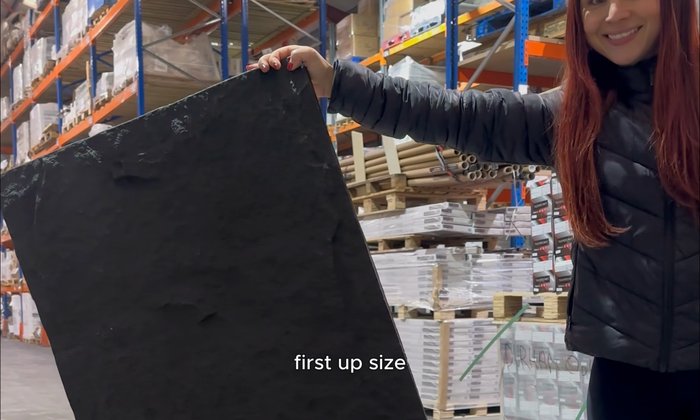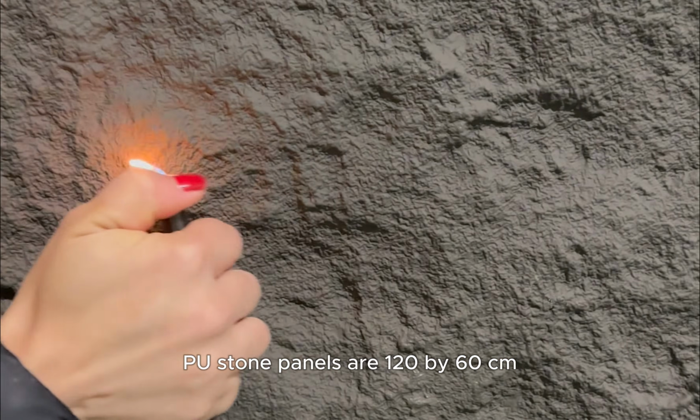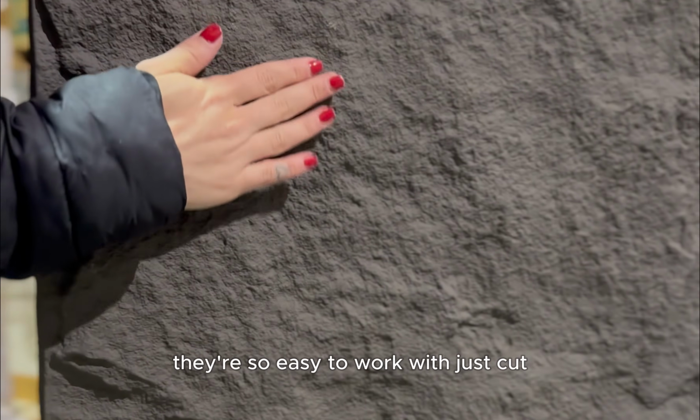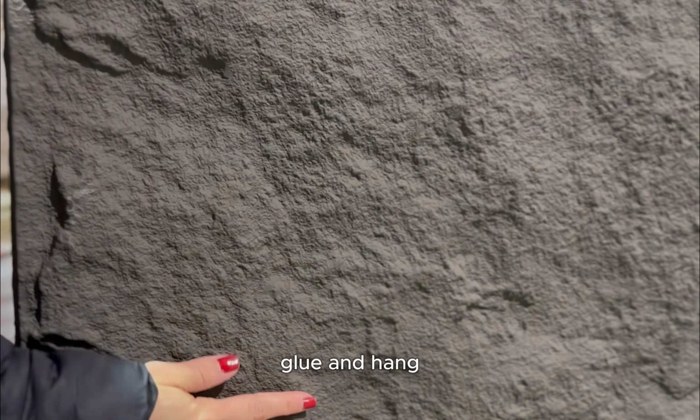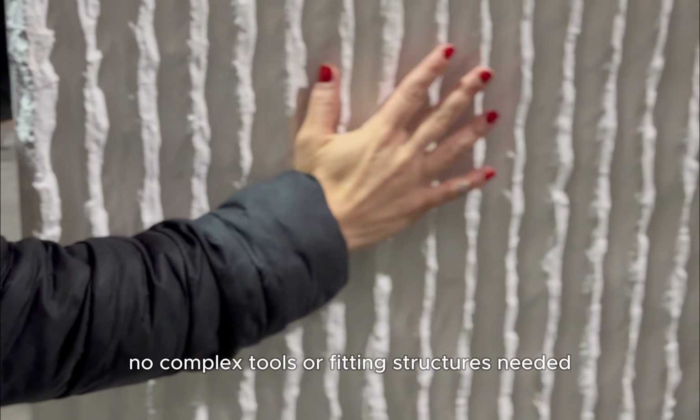First up, size. PU stone panels are 120 by 60 centimeters, making them ideal for quick and seamless installation. They're so easy to work with. Just cut, glue, and hang. No complex tools or fitting structures needed.